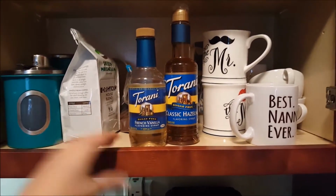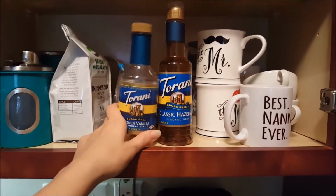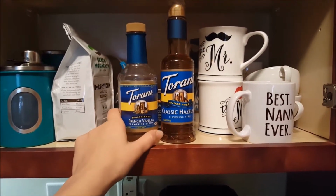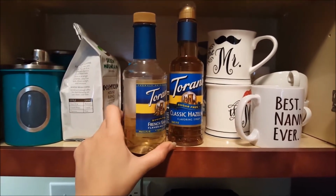And so I was getting the sugar-free vanilla creamer, but it's filled with chemicals and I didn't like it. So now he switched over to just heavy cream and using these flavorings. So he actually liked it better than those.